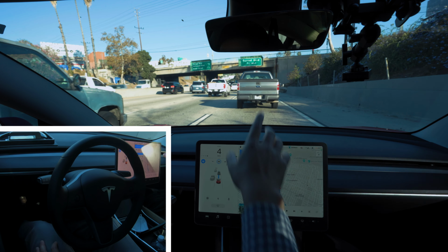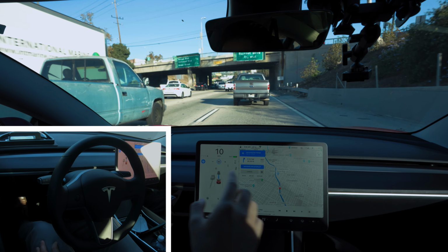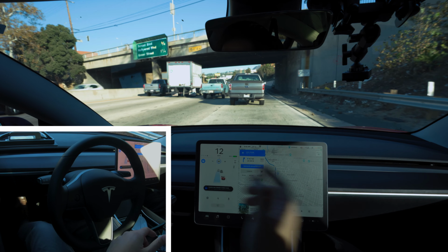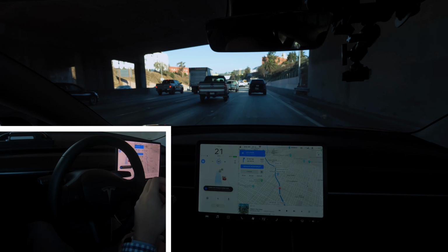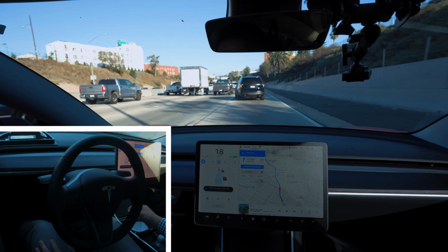I don't know if you can see, there's a traffic light off to the right over there on that highway exit. And Tesla's detected it and almost thought it was going to stop for that traffic light, which was kind of interesting. So maybe it's a little bit too sensitive, and that's probably why a lot of owners right now are experiencing phantom braking on the highways.